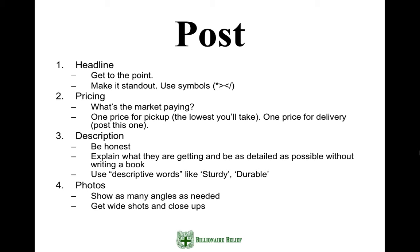So, like I said, do all the busy work ahead of time, ladies and gentlemen. Make your life easier. You're not trying to hold a telethon here. You're not trying to reply to and explain the same thing in every email. Remove the surprises, be upfront with everything and just write it out. Use descriptive words and use good photos. You know what I'm saying?